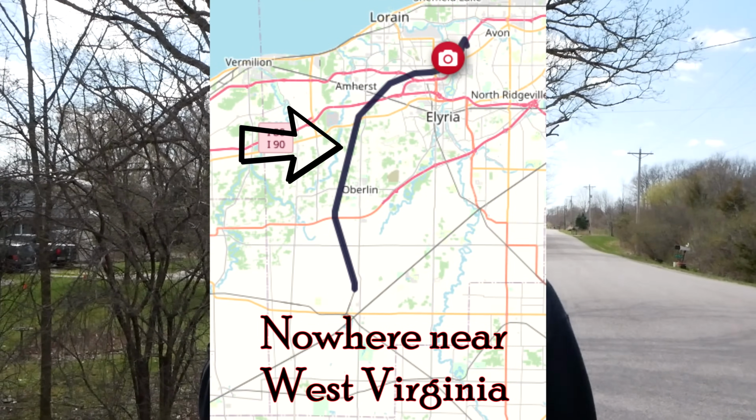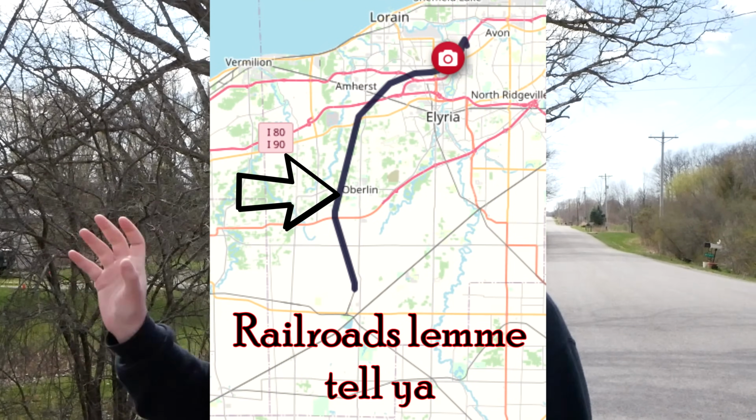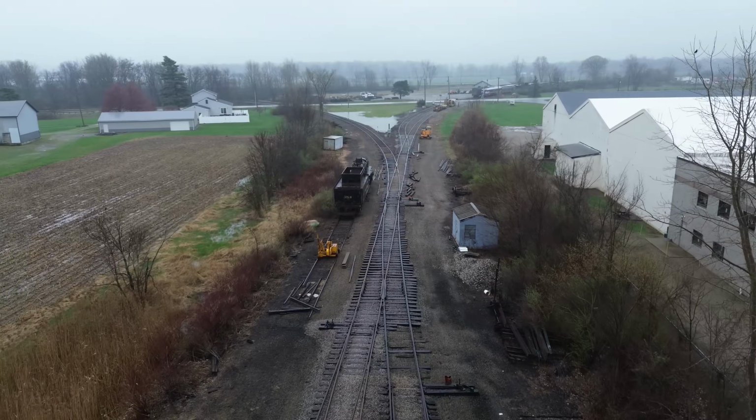Where'd they get West Virginia from? Because this literally doesn't go anywhere near West Virginia. Right, exactly. And that's something that was noted in the information about it. So the Wheeling and Lake Erie. It's named after Wheeling, West Virginia. They wanted to build a railroad from Wheeling, West Virginia to Lake Erie. They didn't ever actually do it. They had track rights to technically go into Wheeling, West Virginia.